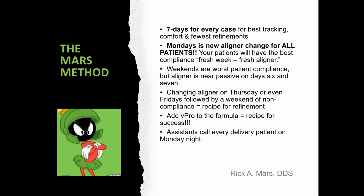Because I tell my patient, your first aligner, if I deliver on Tuesday, I want you to wear for 13 days. Why do I do that? Because I want a fresh aligner put in the patient's mouth every Monday night. Why? Because if they're going to get sloppy, when are they going to get sloppy? Friday night, Saturday night, Sunday watching football games. Okay, that's when patients get sloppy on the weekends. So if I have everybody putting a fresh aligner in their mouth every Monday, I am reducing the possibility of them being non-compliant during the most important time that they're wearing an aligner.